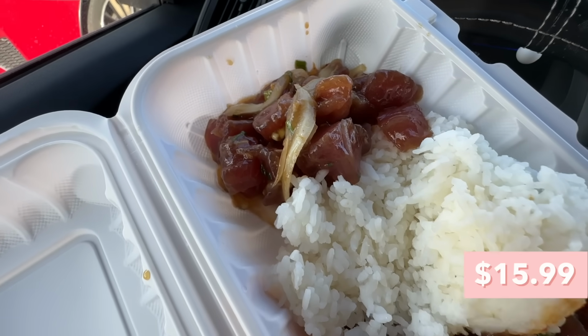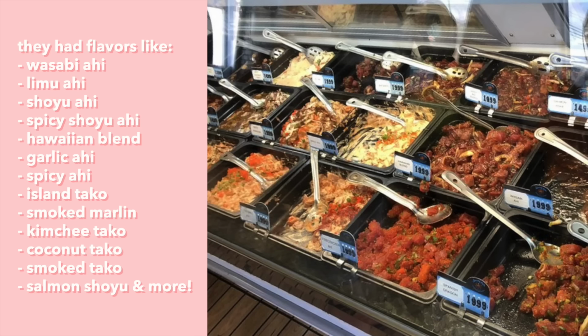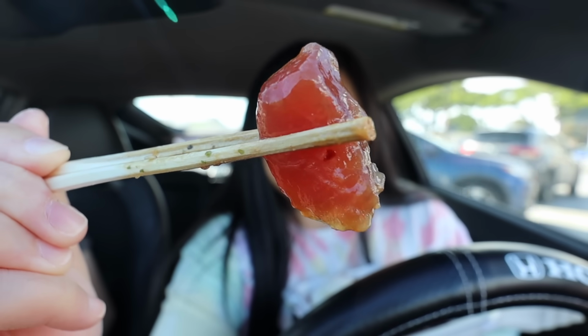So we just went to Fresh Catch. Here we have half garlic ahi and half spicy shoyu ahi. It was really hard to decide which ones to get because they had so many. One of the largest varieties I've seen for sure. First, let's try the garlic ahi.